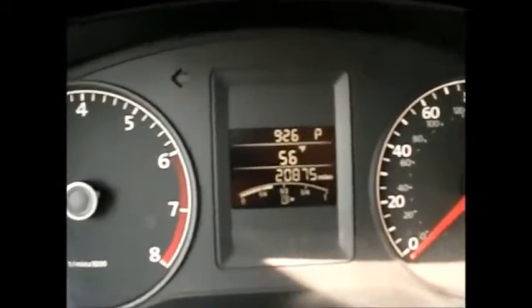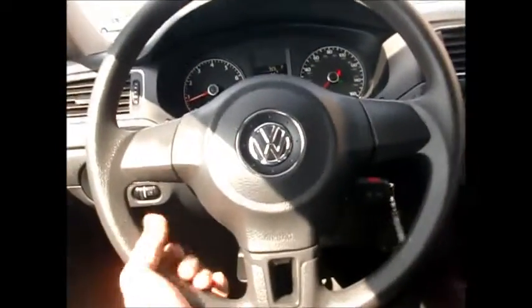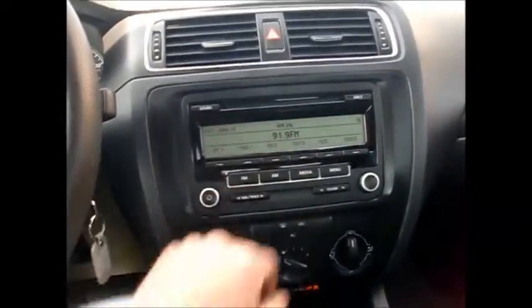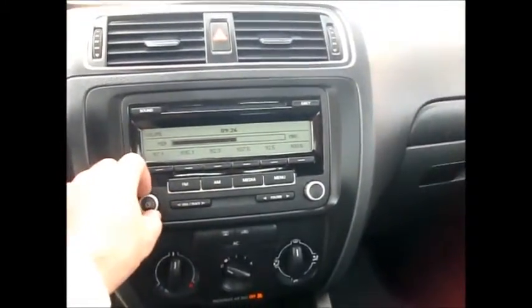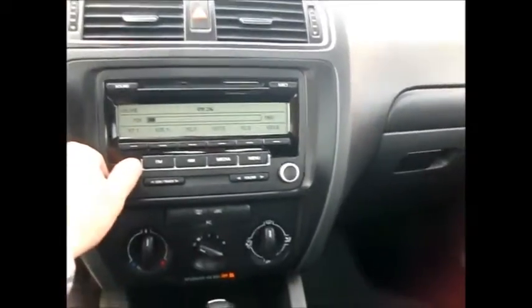Inside the cockpit, I'm going to show you this car has 20,800 miles. Nice low miles. Tilt, telescopic steering wheel. We have the FM AM CD player, and it sounds real good.